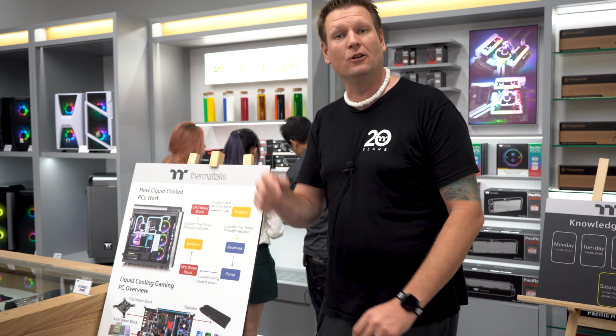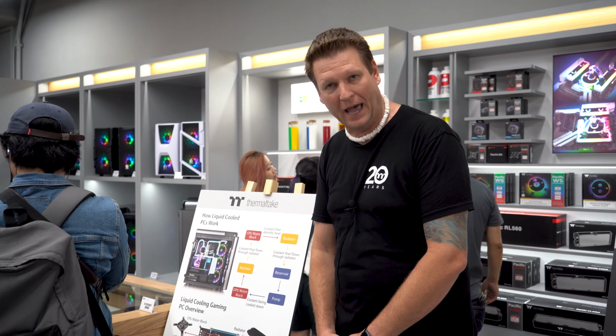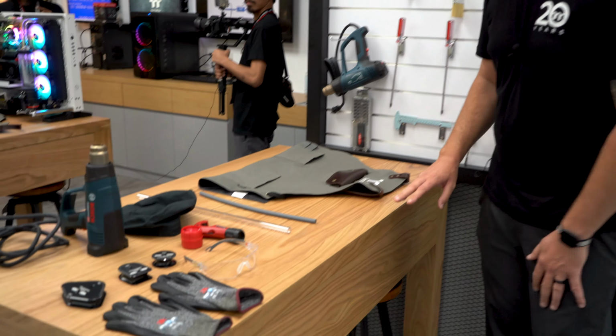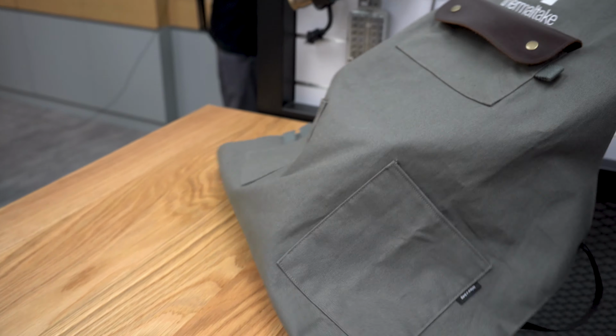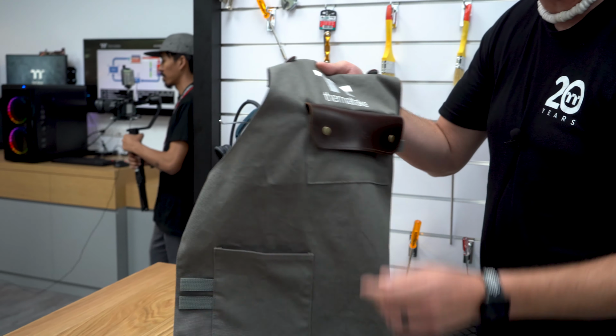So let's go ahead and take a look at one of my favorite sections here, which is our liquid cooling gaming PC laboratory. Now here in our gaming PC lab, we have all the tools and products available for users to come in and get to bending. As you can see here, we have this custom Thermaltake apron that we'll have here for safety, of course, but it also gives a nice little style to it.